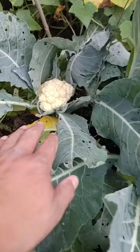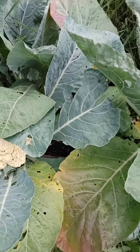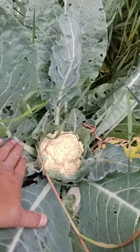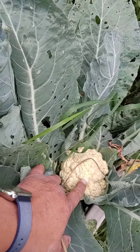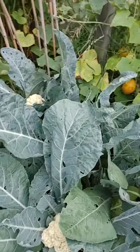Some things you can get to save your own seed. Cauliflower is kind of hard because you don't have the plant. It's not on the stalk. Speaking of cauliflower, look at these. Look how gorgeous these are. People say you got to fold these leaves up and keep the bugs off them. BS. Okay, we already harvested that one. Look at this one. Look how beautiful that is. And I don't have my knife on me. Otherwise, I'd harvest it.